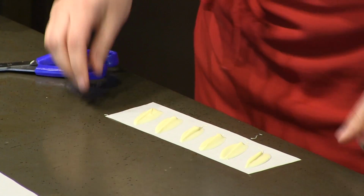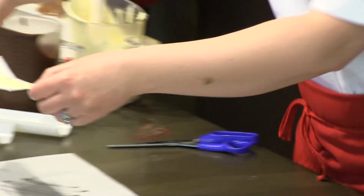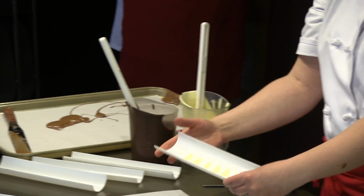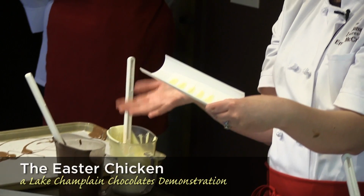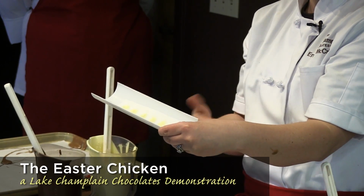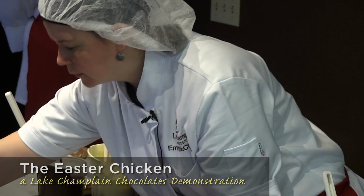Once you have made your petals, you can then place them. These are called flower formers. They use these in cake decorating. You can get these in like a cake decorating section. And this is going to make your petals curvy. So they have a nice little curve to them to give them a little bit of shape. So we'll let those set up right there.